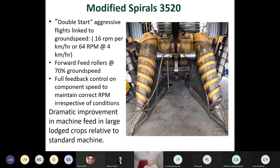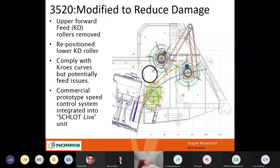What came out of that was that the machine demonstrated a dramatic improvement in feed in large crops relative to the standard machine. It was able to harvest green crops over 200 tons per hectare, which was never possible with the standard machine. So the combination of matching spirals to ground speed and the more aggressive spirals very dramatically improved the performance of that machine. We didn't do billet quality assessments, but billet quality was observed to be very good on that machine.